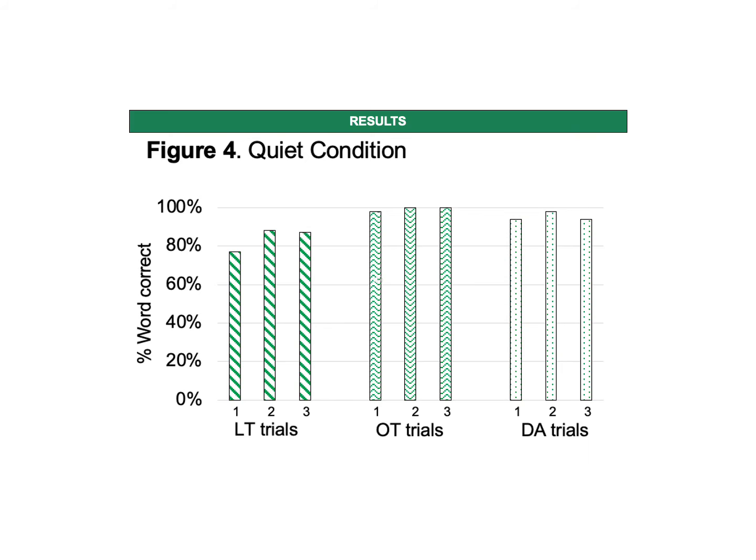First, I'm going to cover Figure 4, which is our quiet condition. Overall, all voice-to-text applications performed very similarly in quiet, with Otter actually performing the best. Again, HINT sentence list 4 was played, and it was run 3 times, and each trial was scored by word percent correct.